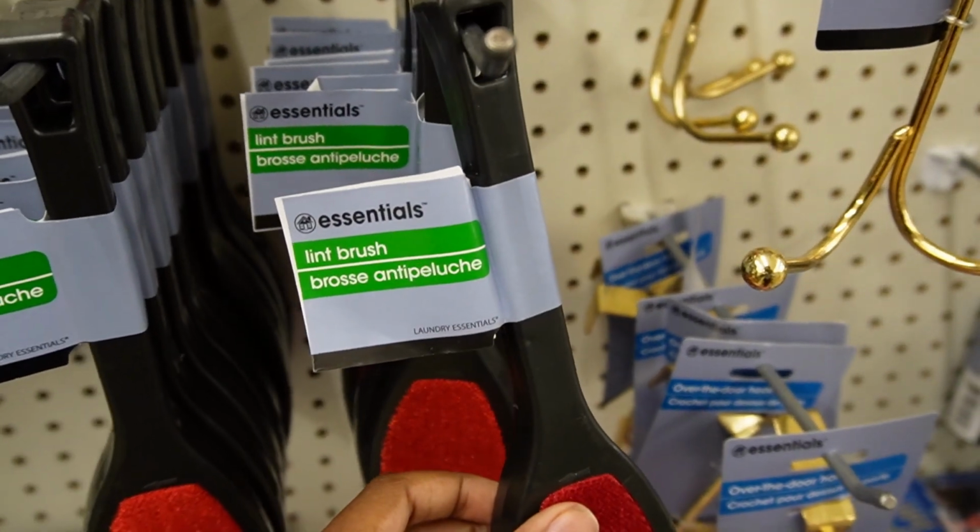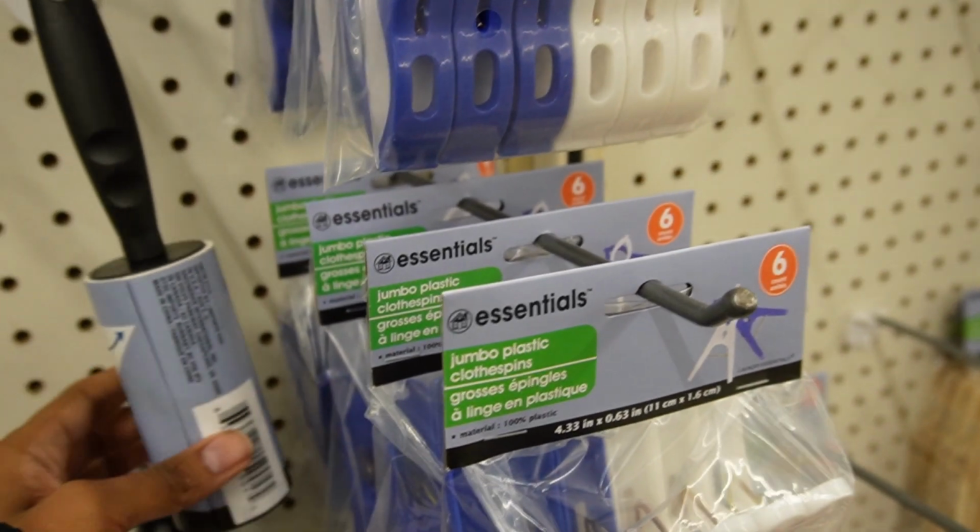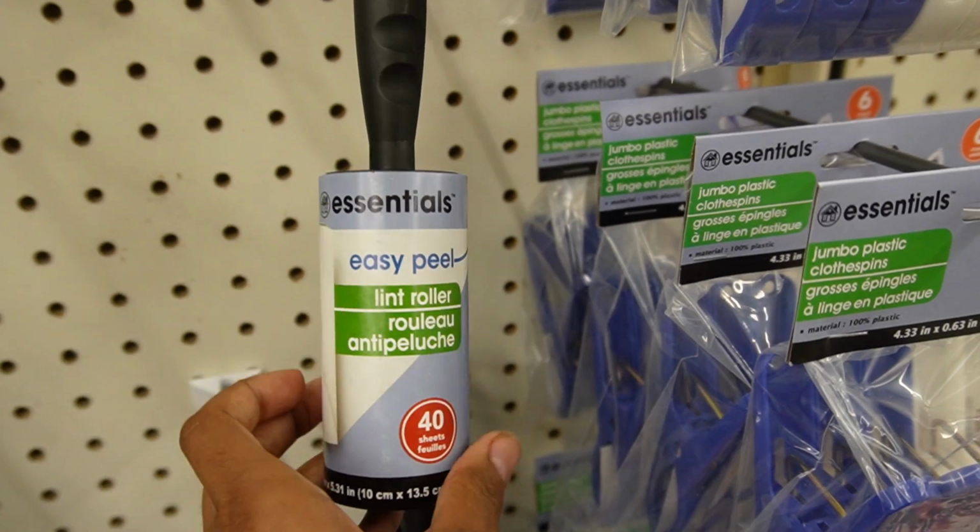Lint brushes are quite obvious. There's no need to explain why we need a lint brush in a sewing room.